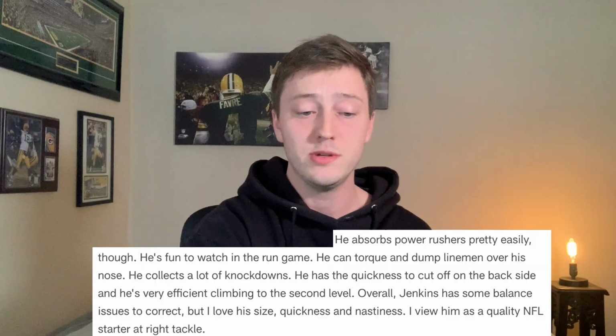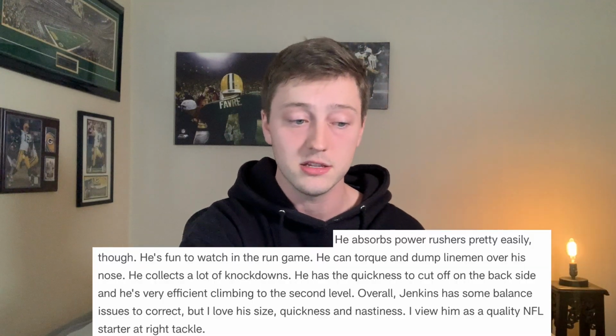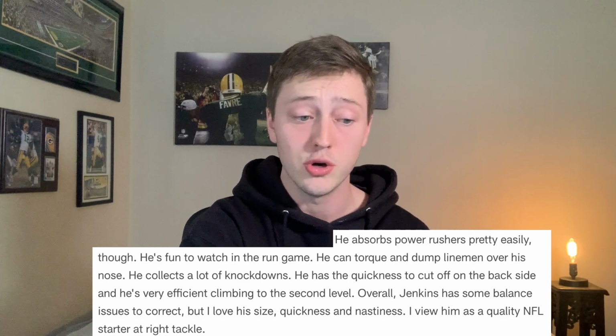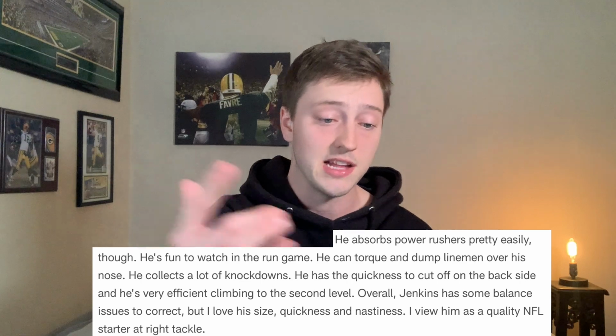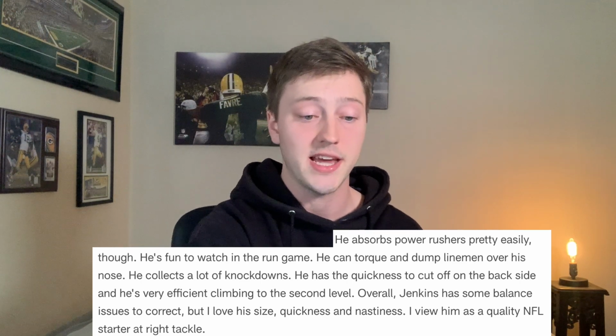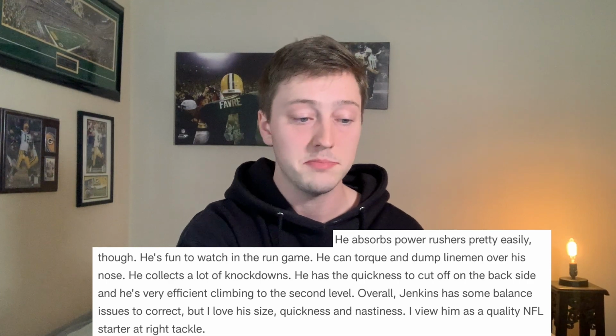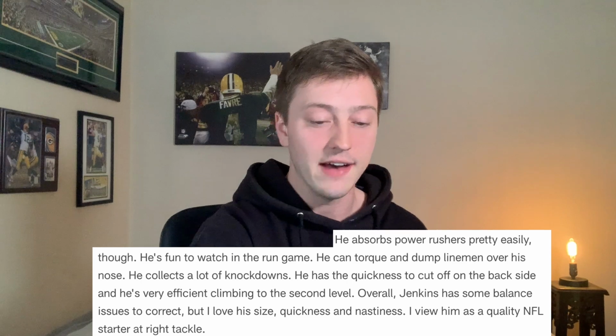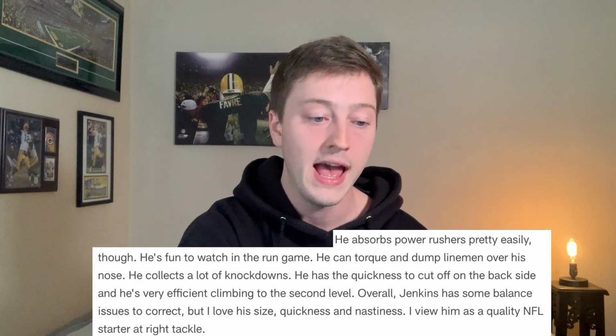So Jeremiah continues. He says he absorbs power rushers pretty easily though. He's fun to watch in the run game. He can torque and dump linemen over his nose. He collects a lot of knockdowns. That's awesome. He has the quickness to cut off on the backside, and he's very efficient climbing to the second level. Overall, Jenkins has some balance issues to correct, but I love his size, quickness, and nastiness. I view him as a quality NFL starter at right tackle.